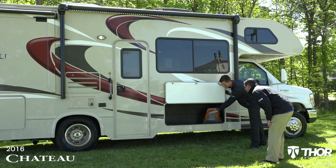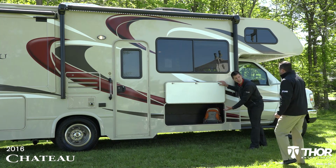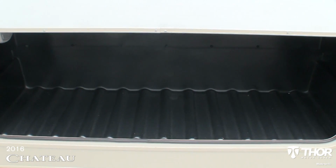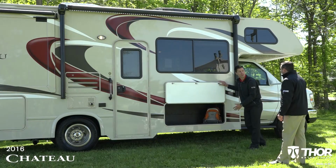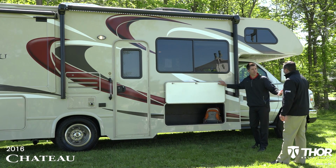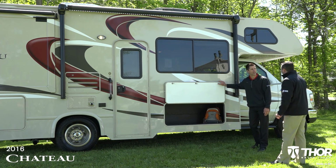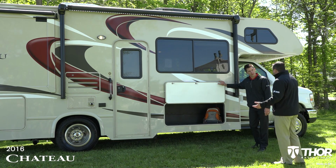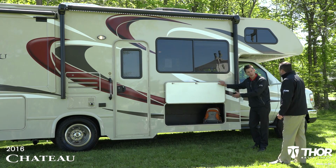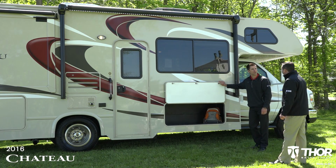Basically it's an ABS plastic, like a heavy-duty bucket turned on its side. We're not using a carpet-lined compartment or any type of metal in our storage compartments. That's going to prevent against mold, mildew, rusting, or anything like that. Very nice. If you've got your camping gear in there, it makes a lot of sense to just be able to clean it out. Definitely, you can spray it out. You can treat it rough. If there's any mud in there, you can spray it out and clean it. Easy to use.